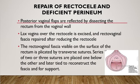Some people also approximate the levator ani muscle, but it is said that if you approximate, and especially if you tighten the levator ani muscle, then later on dyspareunia can occur. Usually this colporrhaphy is combined with perineorrhaphy if there is a defect in the perineal body.